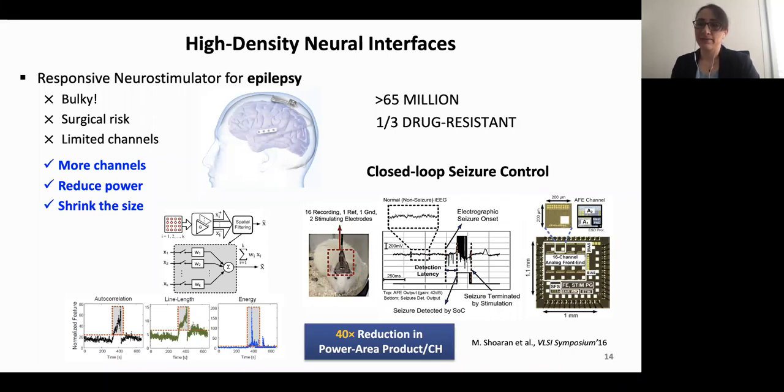This is important in cases where we want to use high channel count seizure detection in order to improve accuracy. But one challenge again is that, similar to the RNS system that thresholds single biomarkers for detecting the seizure, this approach of simply thresholding the biomarker for detecting seizure onset has limited accuracy in terms of seizure detection, and the reason is that we cannot effectively combine multiple features.